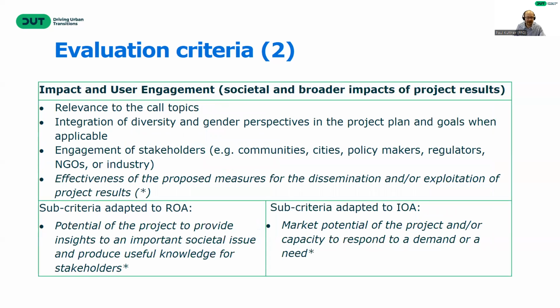Coming to the second main criterion, there are 4 criteria, of which 3 will be evaluated in the first stage and 4 in the second stage. So this is the relevance to the call topics, the integration of diversity and gender perspectives in the project plan and also the goals, the engagement of stakeholders, and in the second stage only, the effectiveness of the proposed measures for dissemination and/or exploitation of the project results will be assessed.